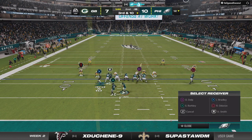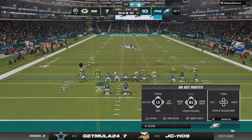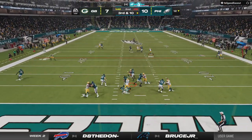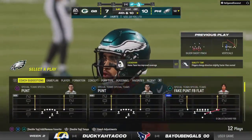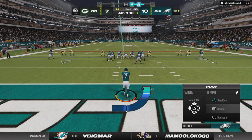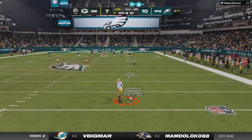Now Hurts looking to change the play. From the shotgun, he'll look to throw. A hit as he throws there, incomplete. Well, they came up with points in their first two possessions, but it looks like they'll come up empty here on their third drive. The defense finally starting to get locked into them a little bit. Might have to go a little bit deeper into their playbook on their next possession.